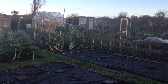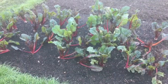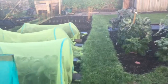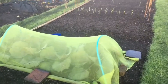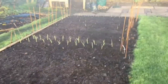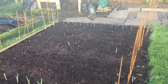and clearing all the bean frames. And so all we've got in the ground really is brassicas, chard, broad beans, and some more brassicas under these nets. These are all cabbages and sprouts, and then we've got a whole load of alliums basically in here. So we've got shallots, garlic, and overwintered onions.